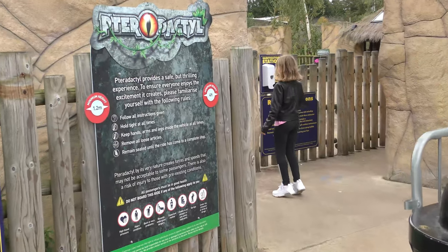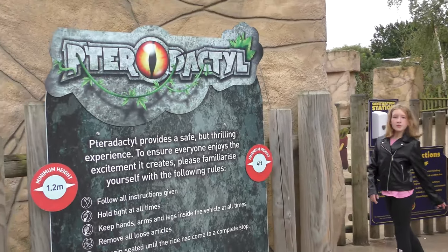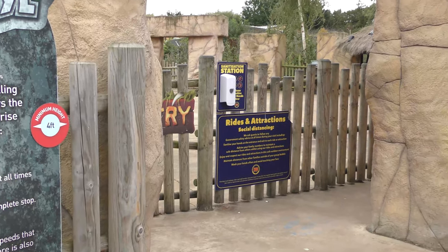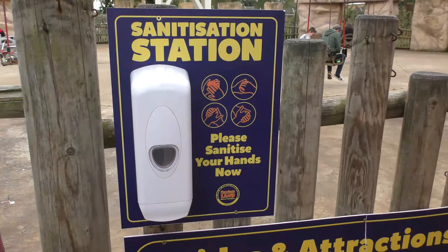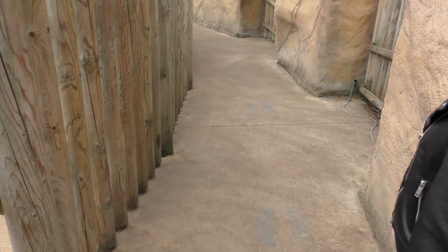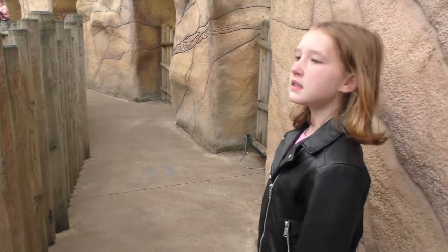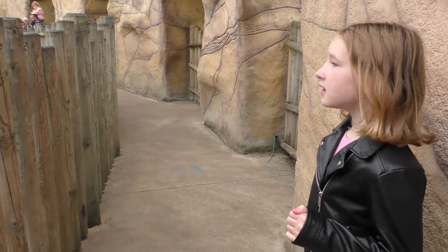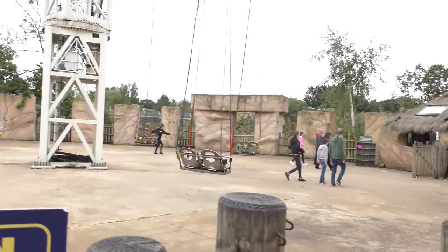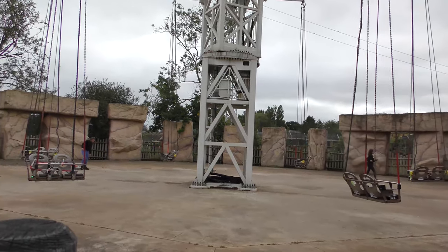Yeah, so it's quite a quiet day here at Flamingo Land, thankfully. So we're going on Pterodactyl. Looks like there's nobody else in the queue. There's plenty of hand sanitizer stations around here and also markings on the floor. Some of them are a little bit faded, could do with a repaint. But it's good to see most people are following them, aren't they, Kaylee? Yes. Masks aren't required on the ride, but they are required in all the indoor areas, unless you're on the top. So let's go for a ride on Pterodactyl.